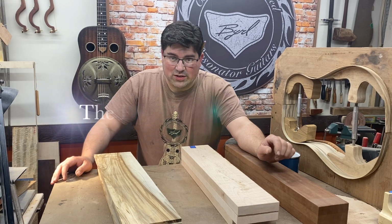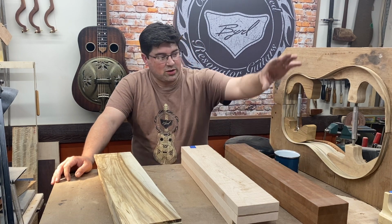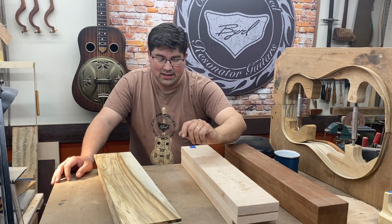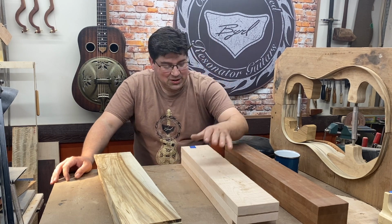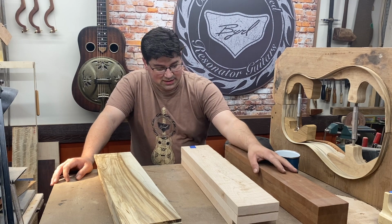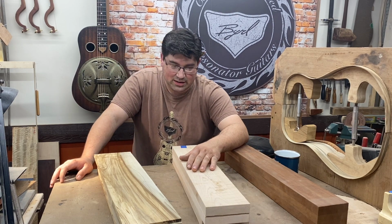Alright, so the People's Choice reveal. The questions were put in order of the body depth and then the neck, but the body depth was so close that I'm going to wait on that one. So we had runner-up, second. We're just going to go with the second.